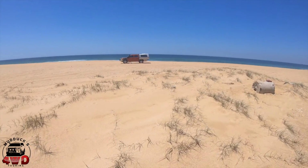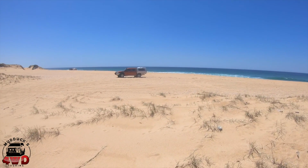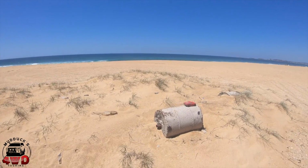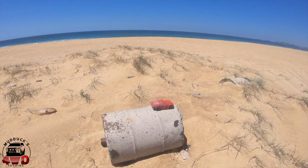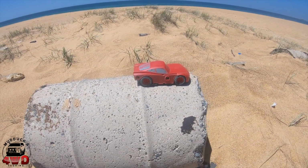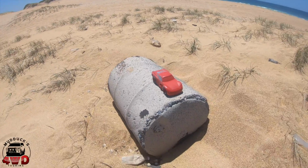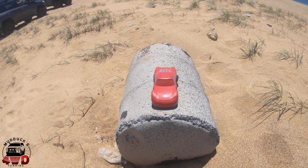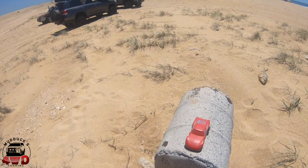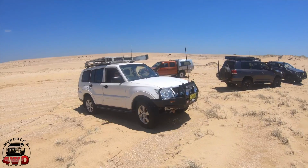Still on the beach, there's Adam, he's pulling up. Decided we're going to have something to eat around this area. But it's amazing the cars you get out here on the beach. You don't see these as an off-road vehicle every day. So there you go, this is the things you find. Here's another off-road vehicle.